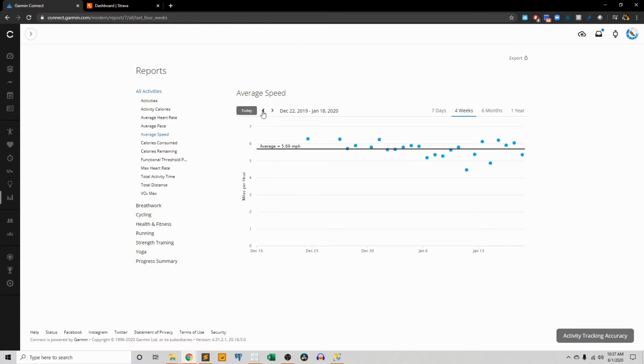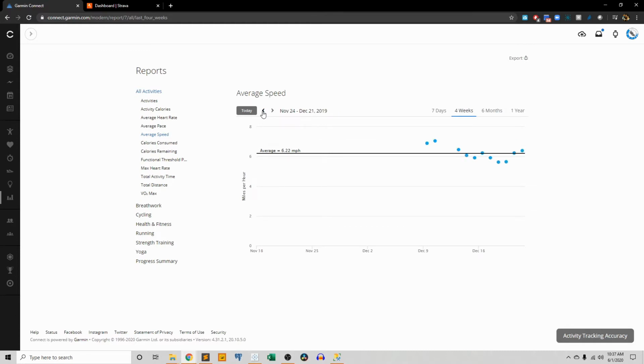I'm going to be looking at some of the reports in Garmin, and then I'm going to go a little bit further than that to show you how you can get more out of your data in Tableau.